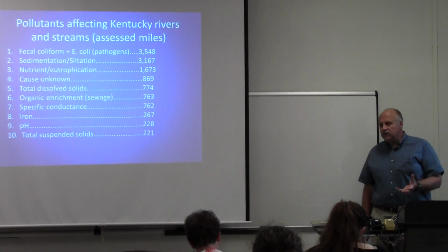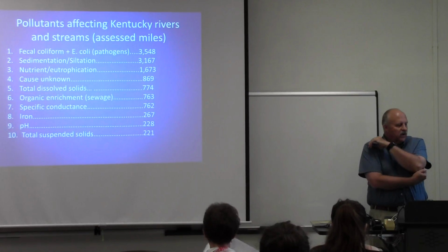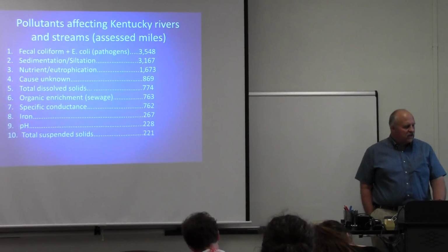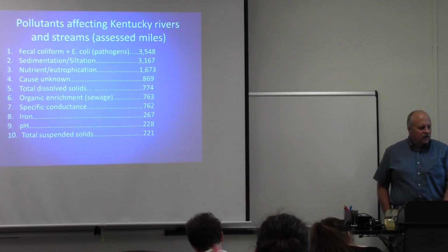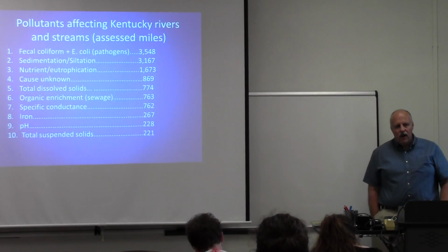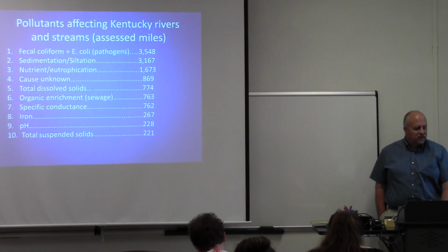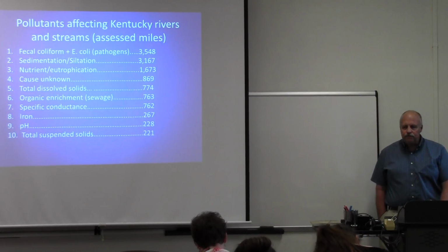So this is the list of the top 10 pollutants. It varies somewhat year to year, depending on how much rain we get, things like that. But almost always, the top three are fecal coliform E. coli, which affects the recreation, sediment siltation, and nutrient eutrophication. You can see after those, it falls off pretty dramatically. Cause unknown is less than half of what the nutrients is. The nutrients is about half of sedimentation.